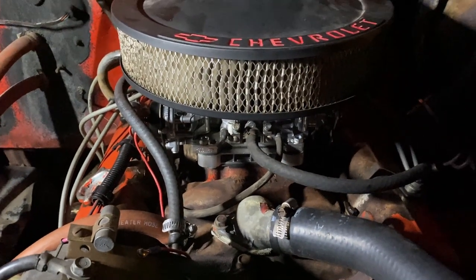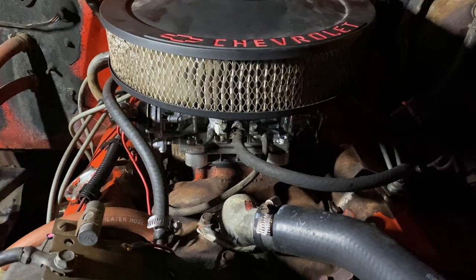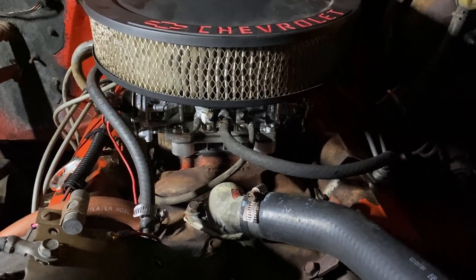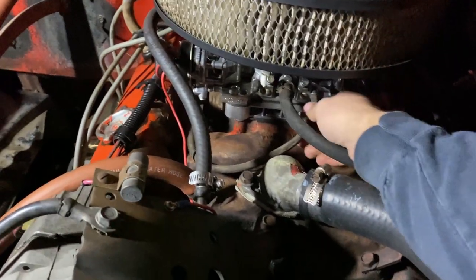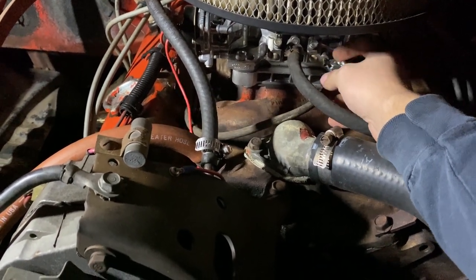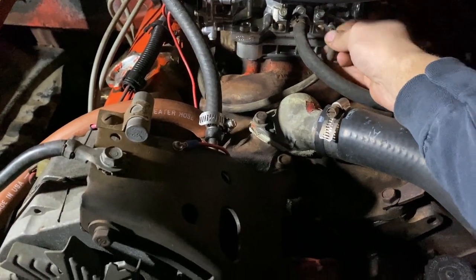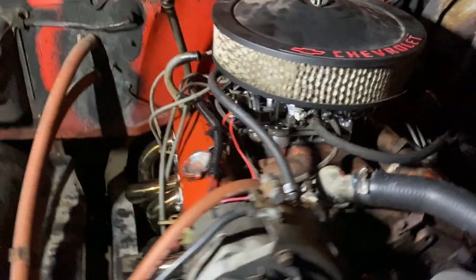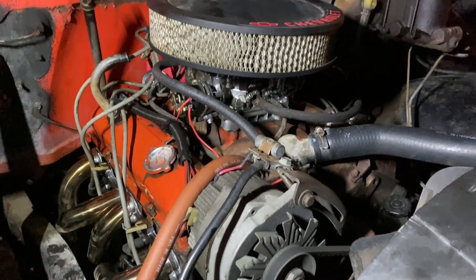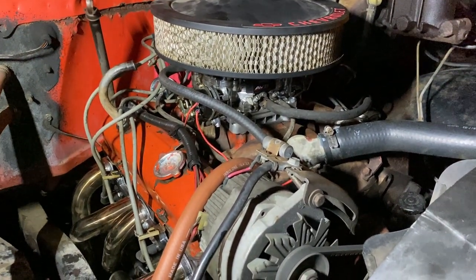Now this is why you always check your work. And I'm going to leave this in my video because not everything on YouTube is a miracle. Look what I just found unplugged. Right? First of all, we got a massive air leak, and the distributor is not advancing. So it looks like I'm going to have to go for another ride and test this.